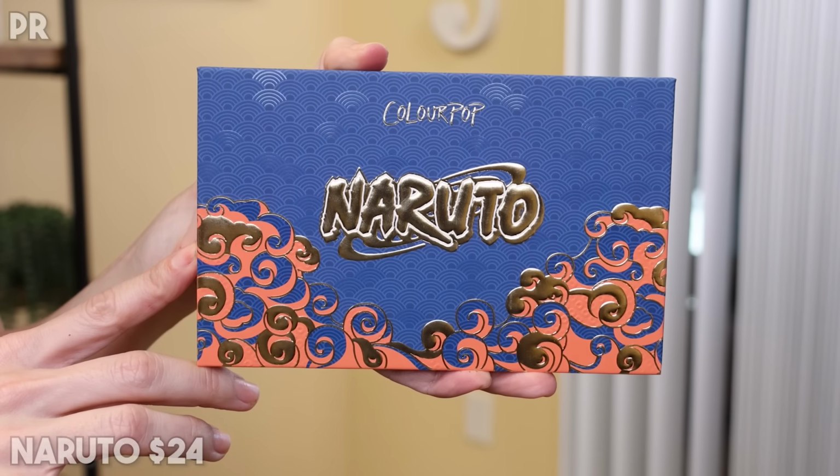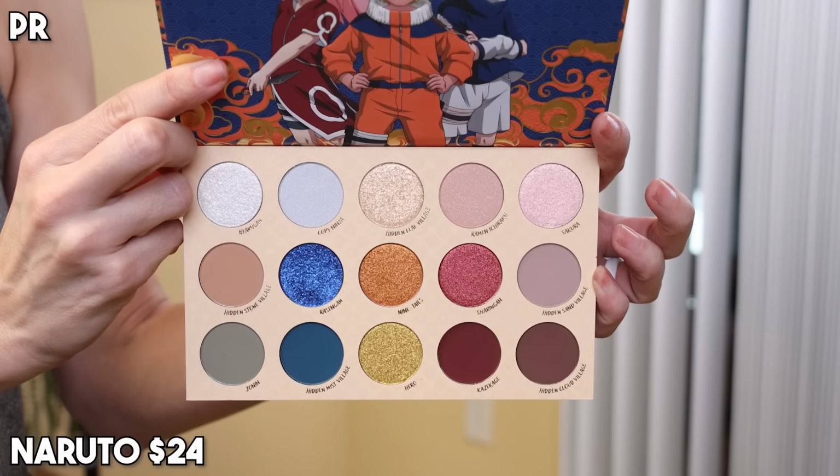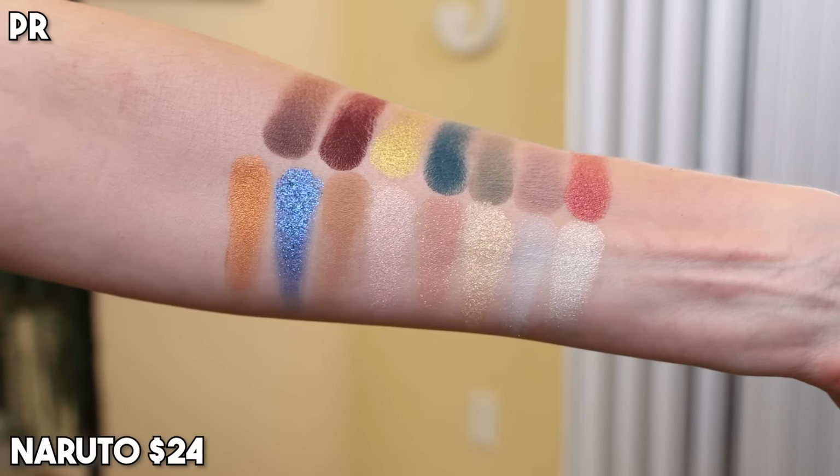The mattes are pressed very hard in the pan. So the mattes are a little bit more, like you have to build them up quite a bit to get there. I like this color story a lot more than the Alice in Wonderland one because we have light to deep in the mattes. I love how neutral heavy this is. I love neutrals.